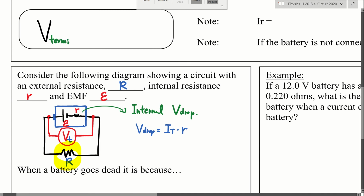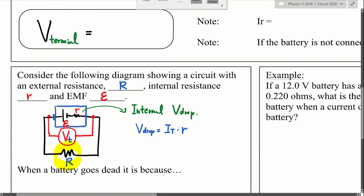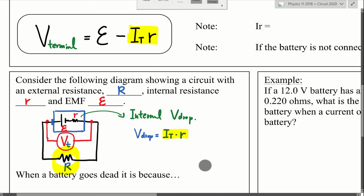So terminal voltage. How much energy are you actually going to get delivered to the customer outside, to all the resistors outside? That's equal to how much they promised you minus the amount of voltage that's consumed by the internal resistance, which is this part right here. So whatever is remaining that's not consumed inside the battery will be used outside, right?